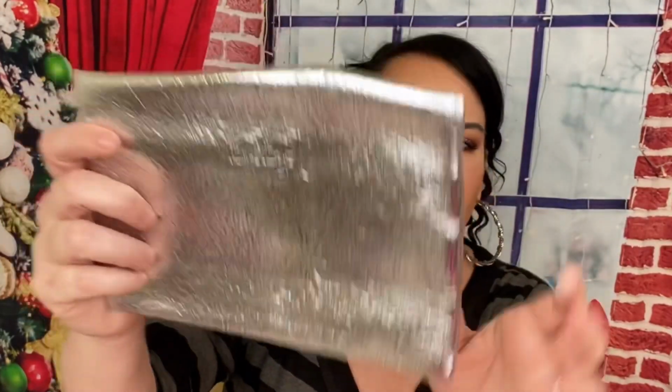So let me show you also the bag. The bag's really, really pretty this month for Christmas and stuff with the blue. I think it would look great if it had red in it, right? But that's just a personal preference. But I think the bag is really, really pretty.